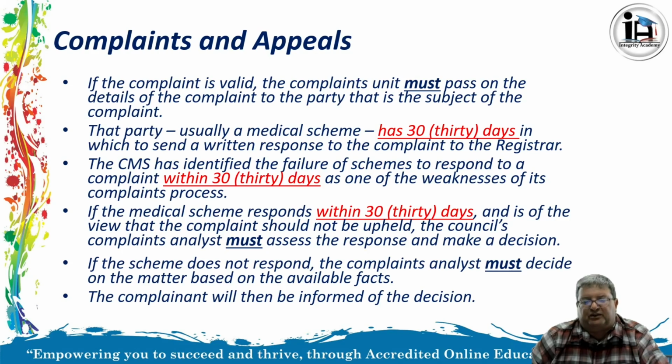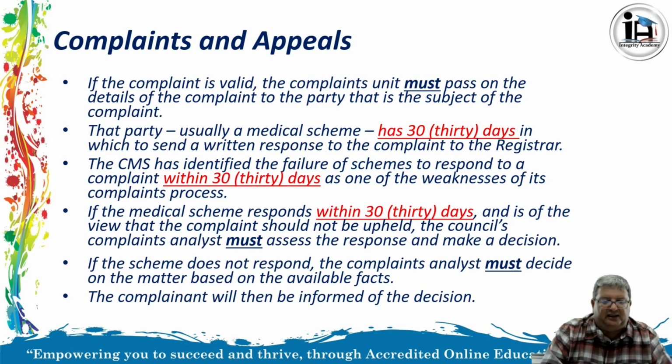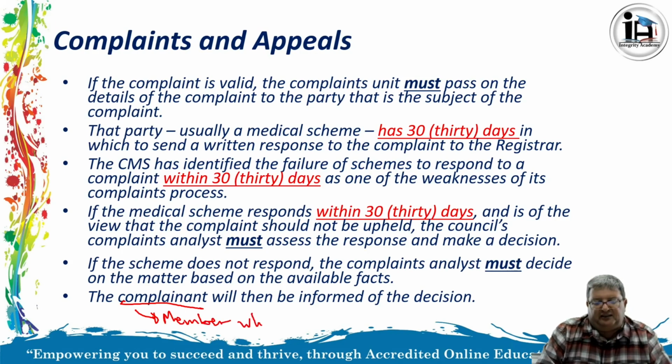If the scheme does not respond in that 30 days, it seems to me is most of the cases, the complaints analyst must decide on the matter based on the available facts. And the complainant will then be informed of the decision, whether they were successful or not. And the complainant will be the member. The complainant is the member who complained.